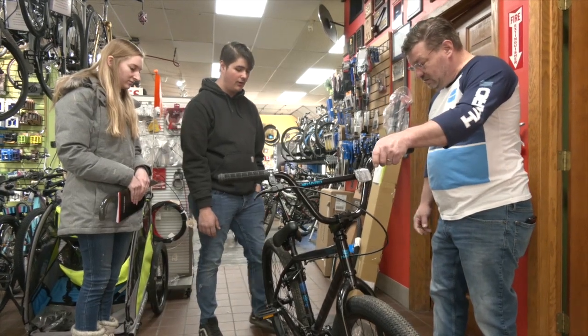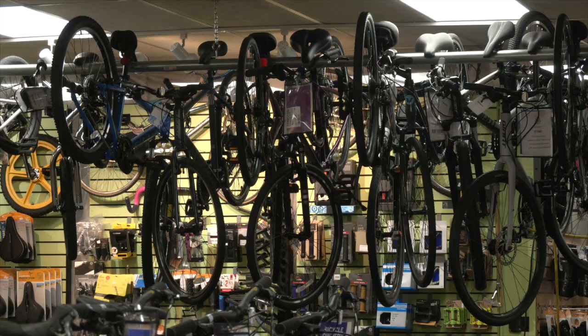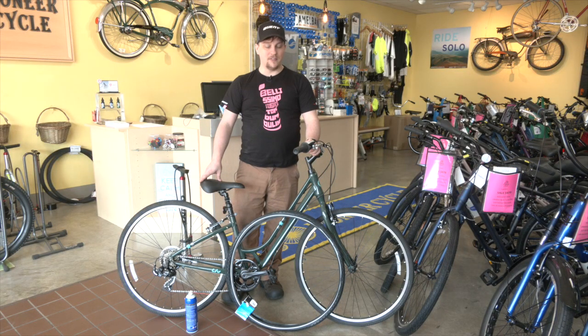Let's take it for a spin. Make sure everything feels snug. Your brakes should feel snug. Nothing should be bent. Spin your wheels. Make sure your wheels spin freely. If they don't, you probably have an issue.